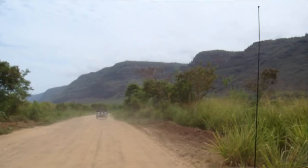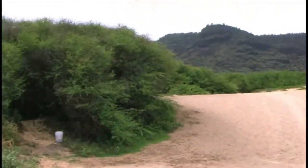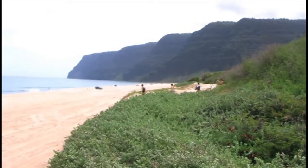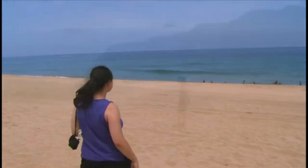Right before you reach the military boundary, there is an even smaller dirt road on the left. It is so bumpy and potholed, Kim thought the car door was going to fall off. But if you travel for about 4.5 miles, you come to the most beautiful beach on the island, Polihali State Park Beach. The dunes here can reach up to 100 feet high, and the beach goes on for 17 miles.